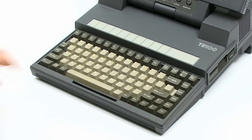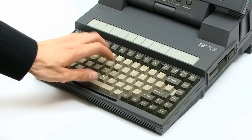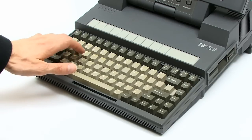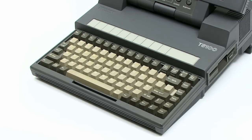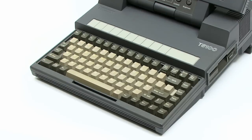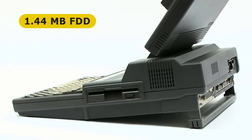As you can see, there's a quite nice keyboard, full travel keys, every key individually switched. This is the sort of keyboard we thought was absolutely marvellous in the first few decades of personal computing, till we realised that typing on these things for more than 20 or 30 years would wreck our fingers. As you may have noticed, on one side there is a 3.5-inch floppy disk drive which could take a disk of up to 1.4 megabyte capacity.